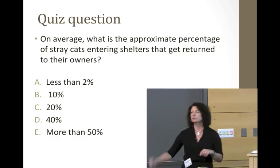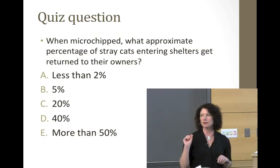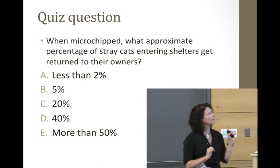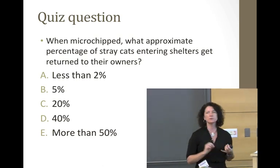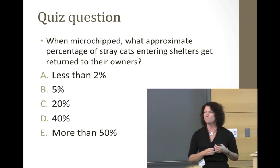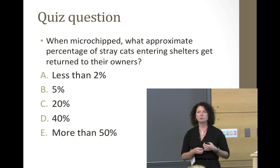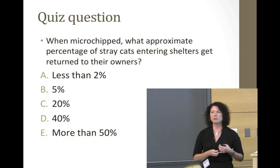Let's talk about microchips because they're not perfect. They're not perfect, and there's lots of problems with them, but they're better than not having a microchip. So when microchipped, what approximate percentage of stray cats entering shelters get returned to their owners? How many people say less than 2%? How about 5%? How about 20%? How about 40%? How about more than 50? Good. The 40%ers have it. 40% of them, if they are microchipped.